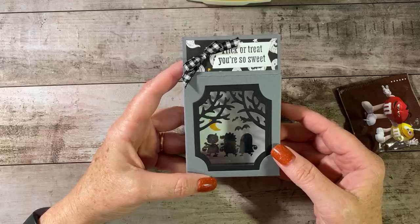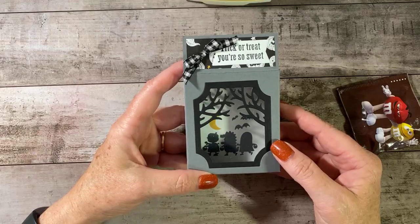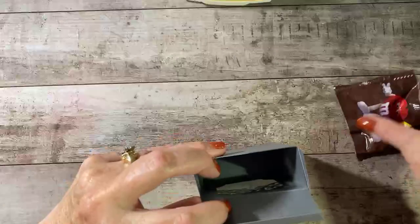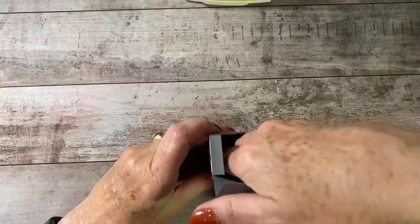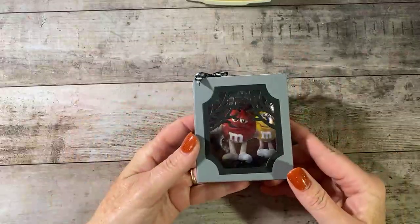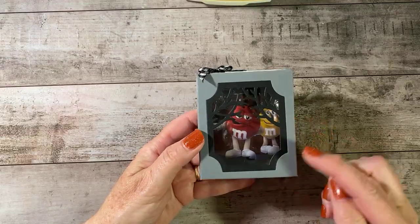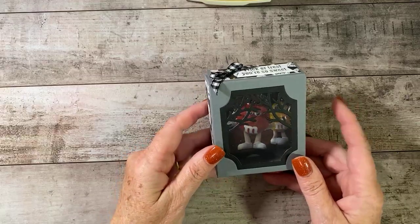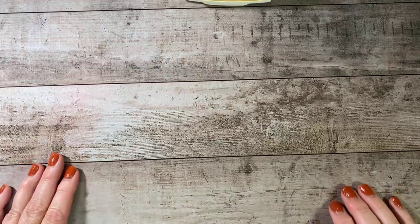I got this design from Brenda Quintana. And when you open it up, it has a shadow box feature on the inside. So you can put your treats in. And then when the treats are gone, you still have this little Halloween decoration left. And if you use M&Ms and you fill it with a few other things, then you get these little M&M creatures showing through the spooky trees. Pretty cool, huh? But that's where those little pieces came from. All right.